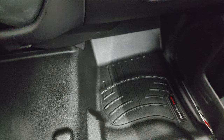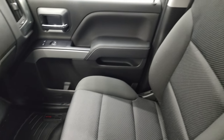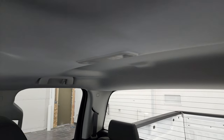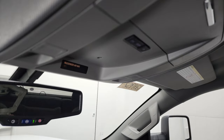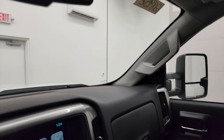Passenger side floor mat and seat are absolutely perfect. This truck's never been smoked in, smells very clean inside, and the headliner is absolutely perfect, as you'd expect. You do get map lights up there and OnStar and SOS buttons in the rearview mirror.